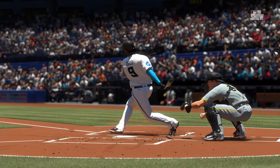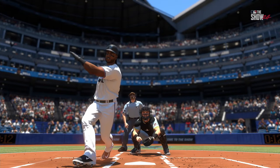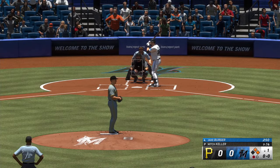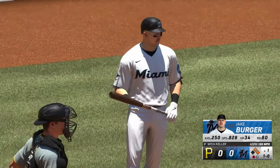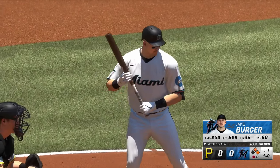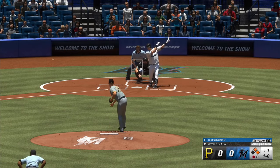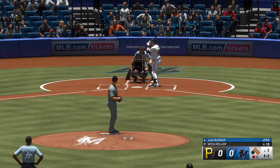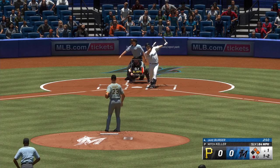Burger. And now for the Marlins, Jake Burger. Up and in, and it's 1-0. Righty delivers. Fall off foul. Two on, one out. Swing and a miss.